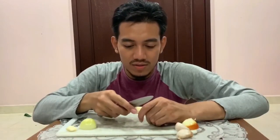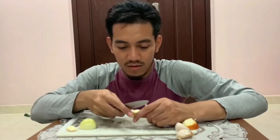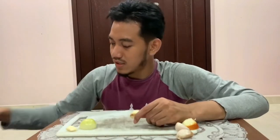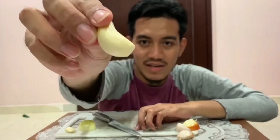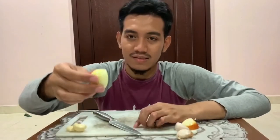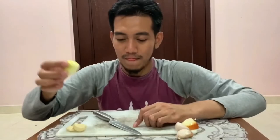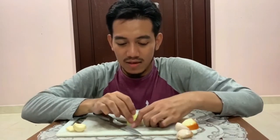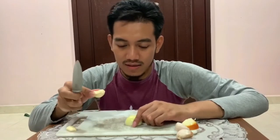After we finish peeling the skin of the garlic and onion, we can see the real garlic and onion. This is the garlic and this is the onion without skin. Then we need to cut the garlic and onion carefully.